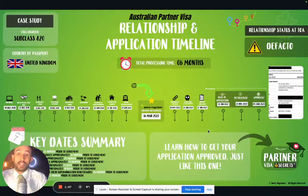Let's look at the relationship. Okay, so these guys met online on the 19th of December 2019. Okay, so modern common way to meet people these days is online. And then they met in person, had their first date a couple of days later on the 21st of December 2019. They introduced themselves to their friends, so their friendship circle, on the 28th of December 2019, so about a week or so later. And that's more or less when they considered that they started dating exclusively.